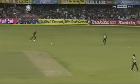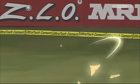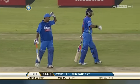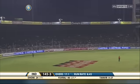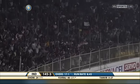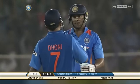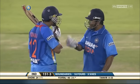He saw Yuvraj coming down, so he fired it in, but Yuvraj still went through with the shot. Got a thickish edge. And a boundary to have 11 runs coming from the over. Six. Easy. Just a flick of the wrist. And into the crowd. This is when he's at his most dangerous.